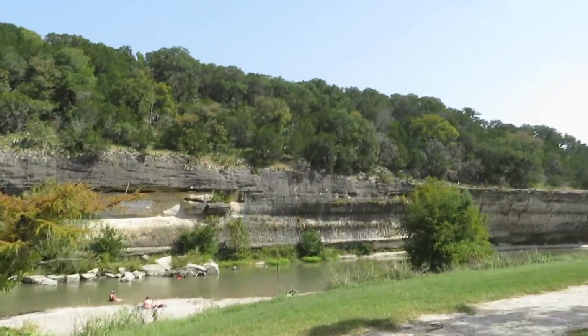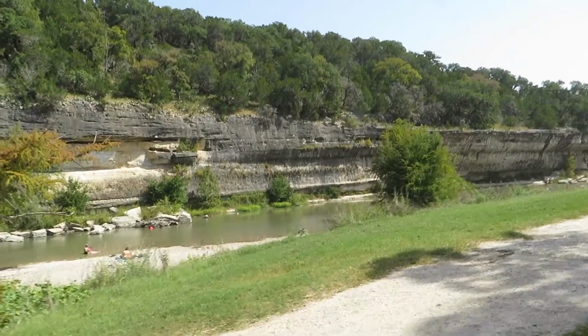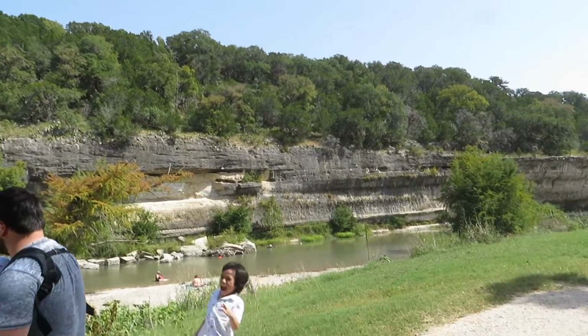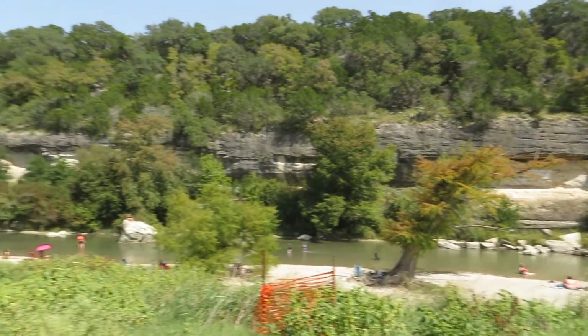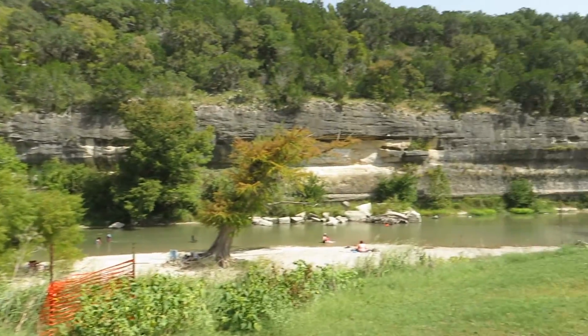We did it. We made it. We made it to the Guadalupe River. Here we are. It's really pretty.